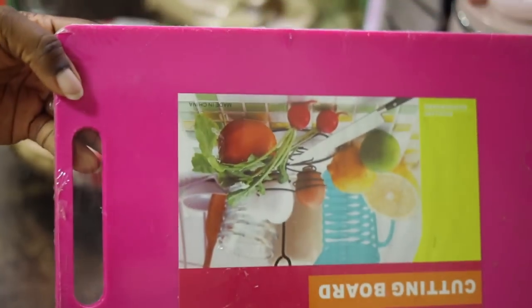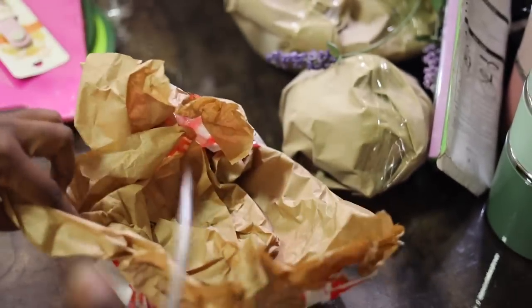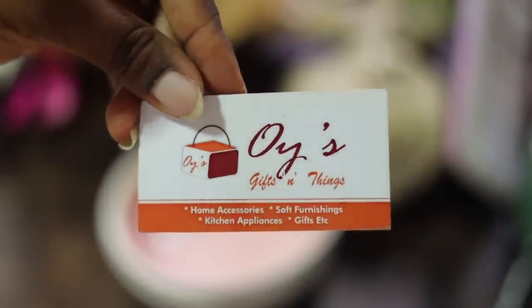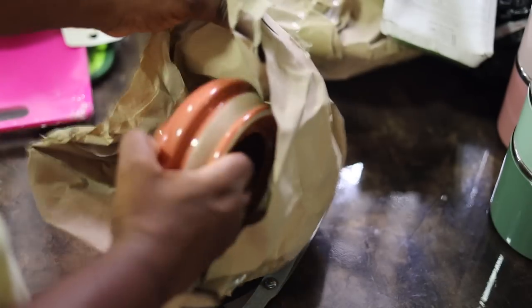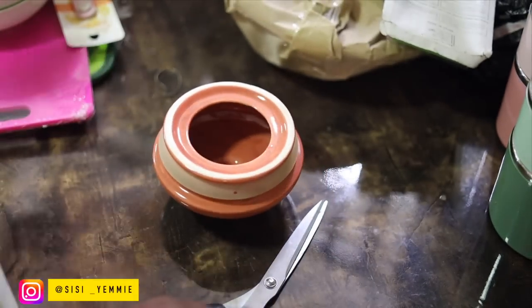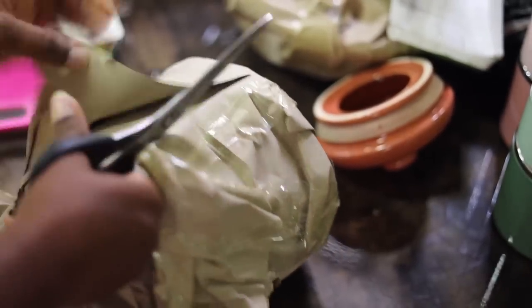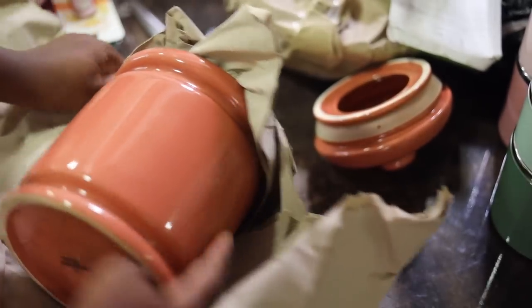So I got this as well. I got a pink cutting board. This is just a prop. I have over 10 cutting boards. So I got this, I don't know, I will call it a jar. I saw it and I liked it, and I thought it would make a good prop in my studio, just put it on the floating shelf.